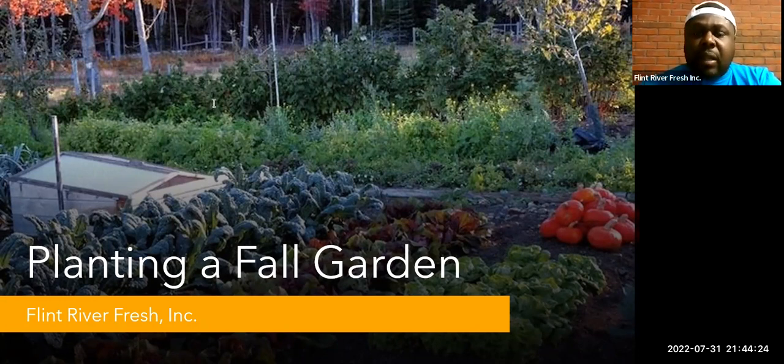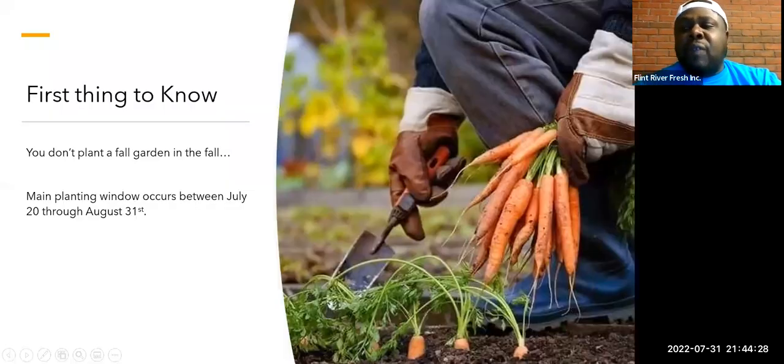First things first, I tell everybody that when it comes to your fall garden, you really do most of your planting during a small window that begins in late summer, going all the way through the end of July, end of August, maybe even that first weekend after Labor Day. The window of planting really takes place July 20th through August the 31st. Over roughly a 6-week period, you really want to get your fall crops into the ground so you can have a bountiful harvest coming into October, going into November.